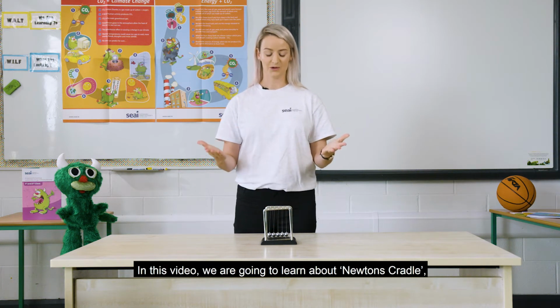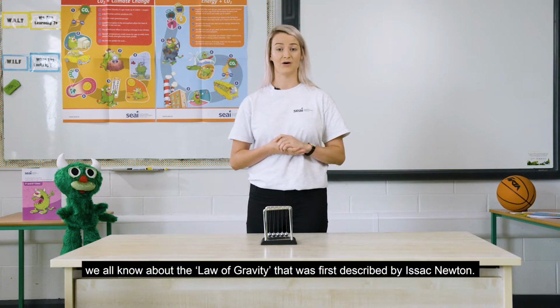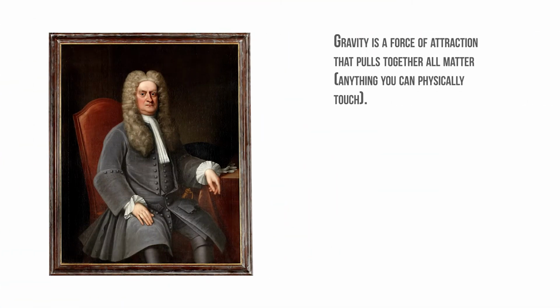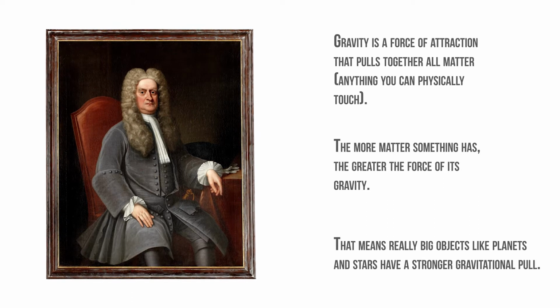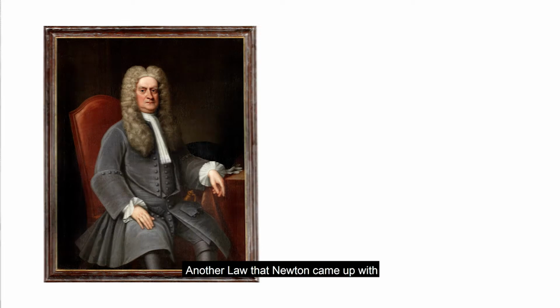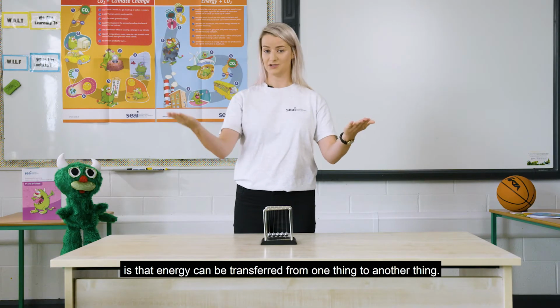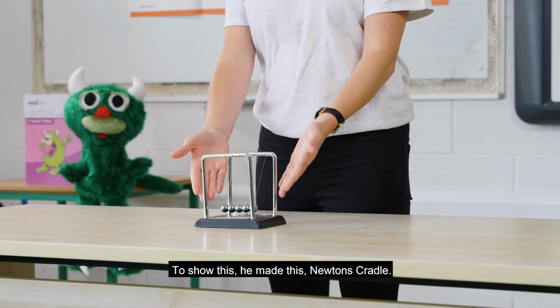In this video, we're going to learn about Newton's cradle. We all know about the law of gravity that was first described by Isaac Newton. Another law that Newton came up with is that energy can be transferred from one thing into another thing. To show this, he made this Newton's cradle.